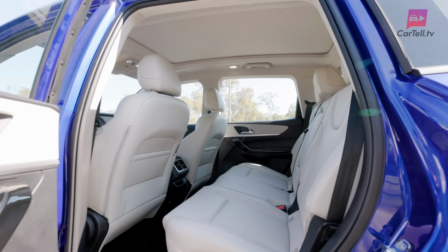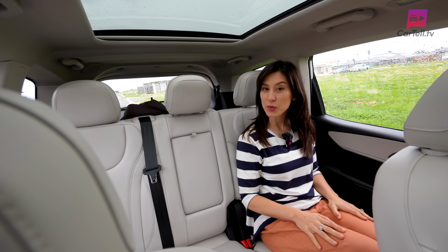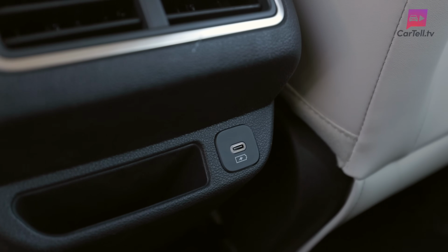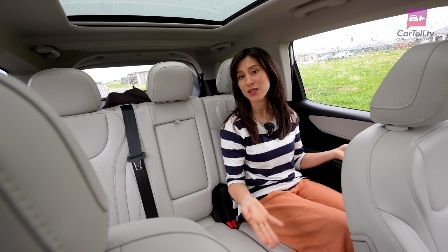It's a 7-seater, so you've got flexibility in how you set it up. So the second row is very comfortable if you're in either of these side seats. There are air vents and there's a USB-C port. The front only gets USB, which, I don't know, maybe it's because kids are so much more advanced than their parents these days.